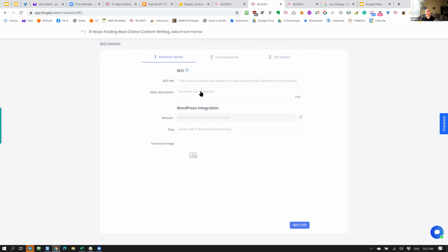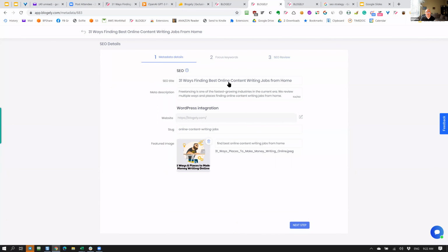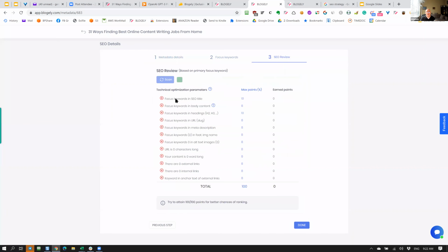You can see here, my keyword was online content writing jobs. So if I change the keyword, let's see how that actually behaves if I do that here. If I change this, it changed the keyword. So if I scan, you could see now I lost the points, and it shows me like a checklist. You can quickly go through this and make sure you optimize your content.